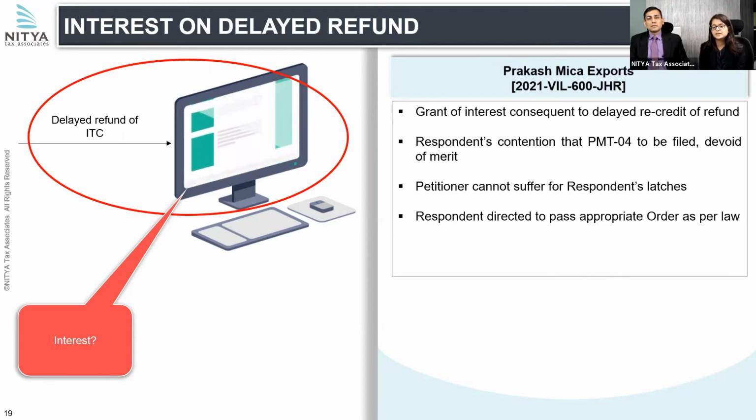Observing this, the court directed the petitioner to file a representation before the respondent, that is the department, and the respondent must pass appropriate orders in accordance with law.